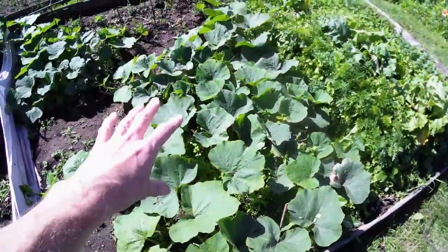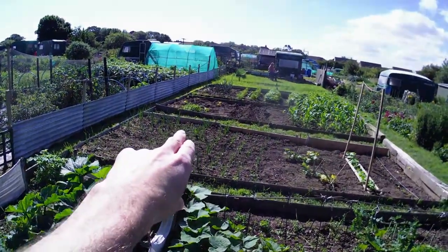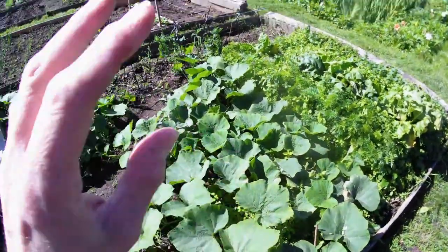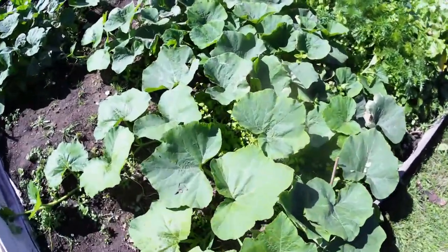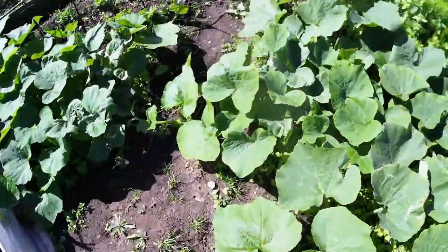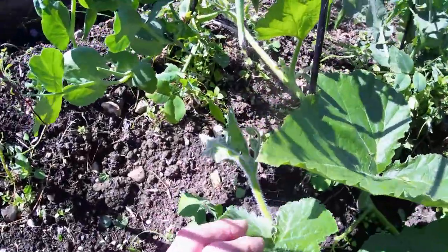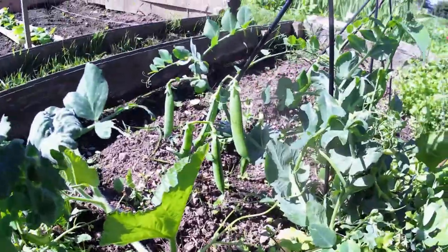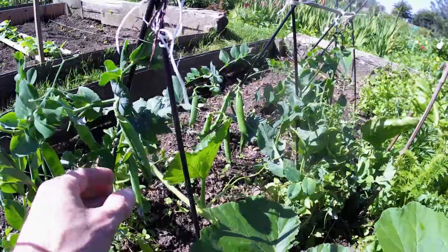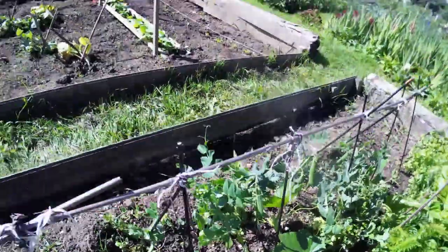So these squash were planted and looked exactly the same as the squash that are not very well over there. Planted at the same time, brought out to the allotment at the same time, but these are flourishing. They're producing vines all over the place. This one crawling over here, invading into my pea space. Peas, we finally have peas. Hasn't been that successful in terms of quantity, but I'm just glad I've got some peas.